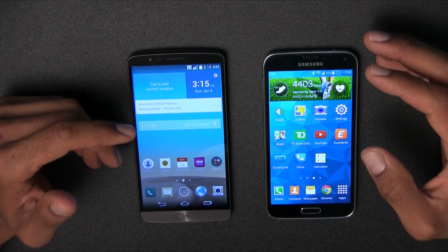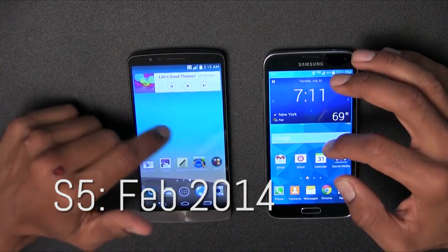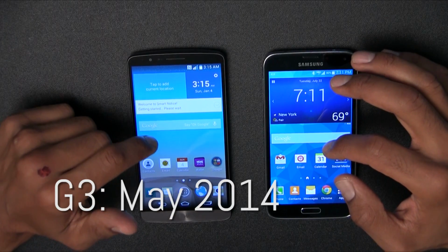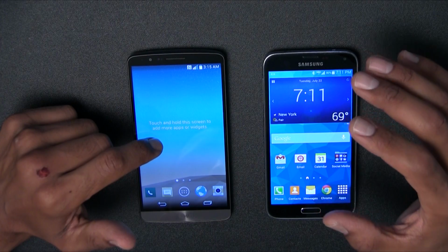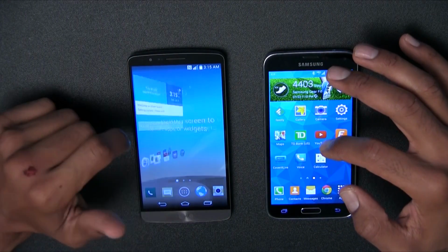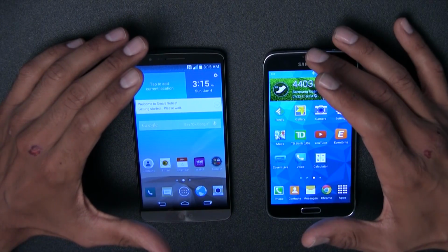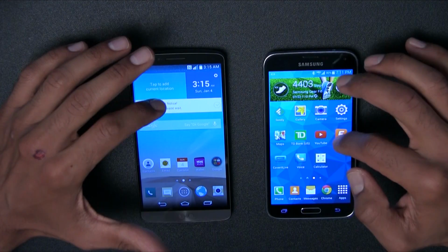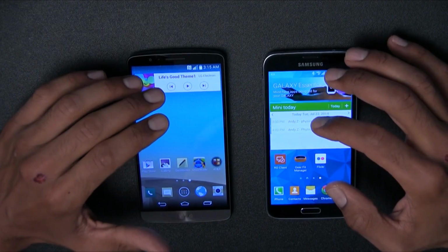The S5 was actually released in February 2014, and the LG was released in May 2014. I think LG was a little smart to let Samsung come out with their S5 first to see what they brought to the market. And whatever mistakes or designs Samsung didn't get right with the S5, LG kind of brought that to their phone. So let's get to it.